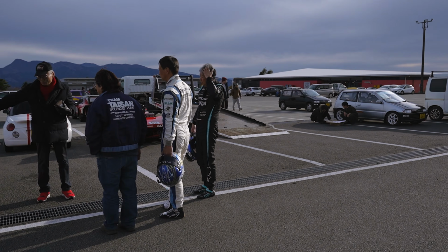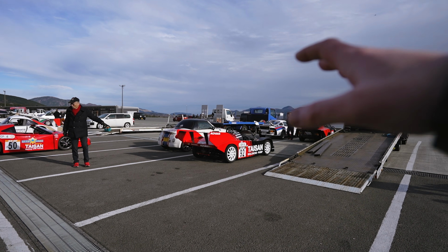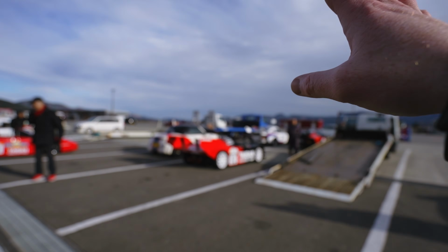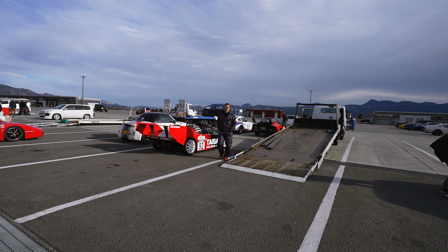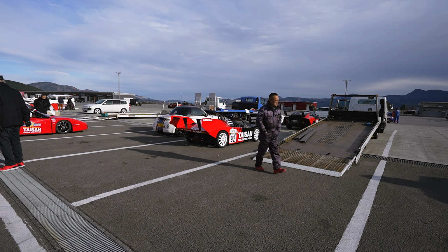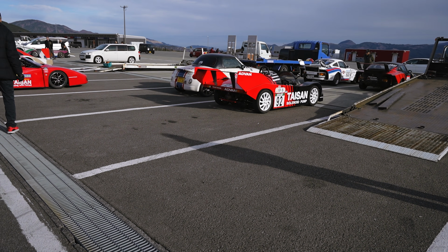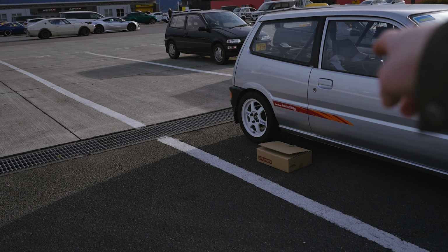All the actual Team Tyson lads raced the real full-size versions of all these cars back in the 90s, and now they just have mini versions of them and they're having fun racing them just for the entertainment factor. I didn't think it was the real Team Tyson, but obviously it is all the lads. I just find that mad. Honda Today, look, it just says Today.